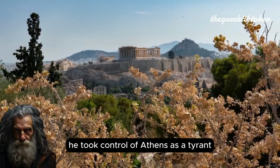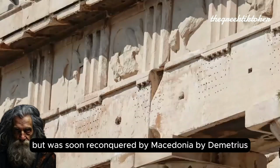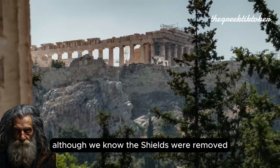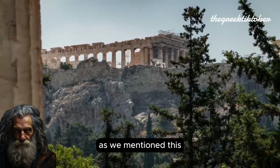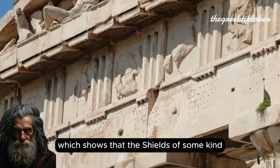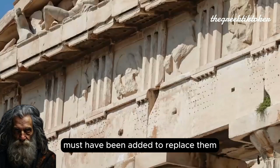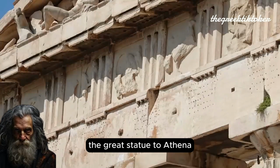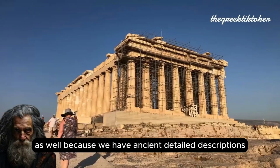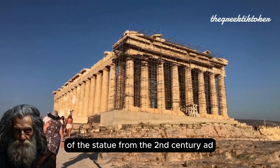He took control of Athens as a tyrant, but was soon reconquered by Macedonia under Demetrius the Besieger in 294 BC. Although we know the shields were removed, as we mentioned, this later inscription by Nero was added between the space for the shields, which shows that shields of some kind must have been added to replace them. The great statue of Athena is also known to have been replaced, because we have detailed ancient descriptions of the statue from the 2nd century AD.